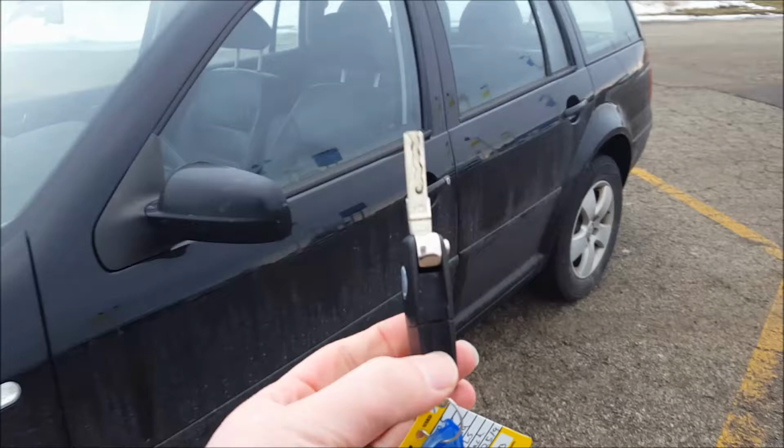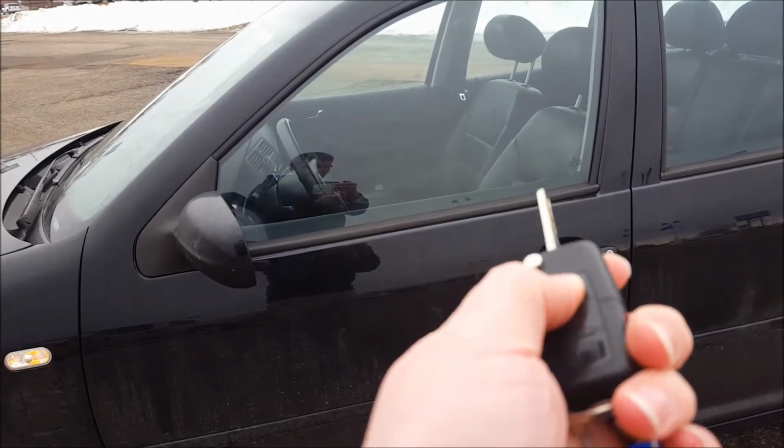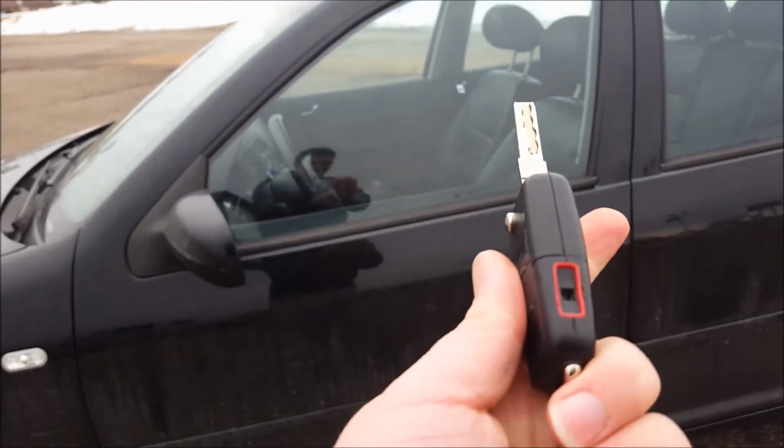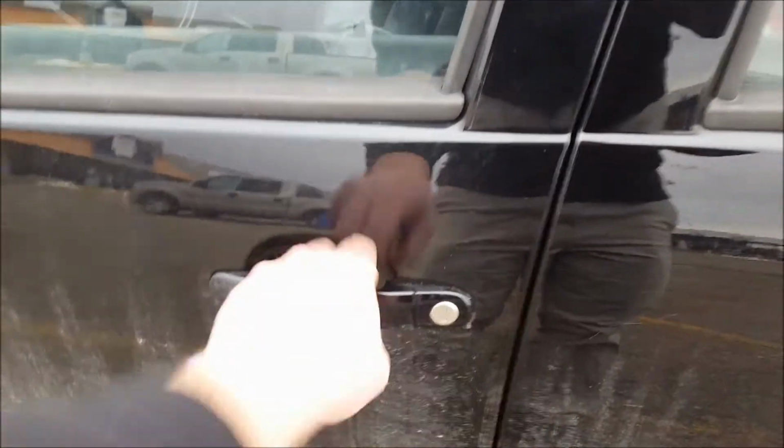So here on the key fob, actually the unlock button does not unlock it. It'll lock just fine, and I don't know if the panic button works, but it does not unlock. So we'll have to manually unlock it here.